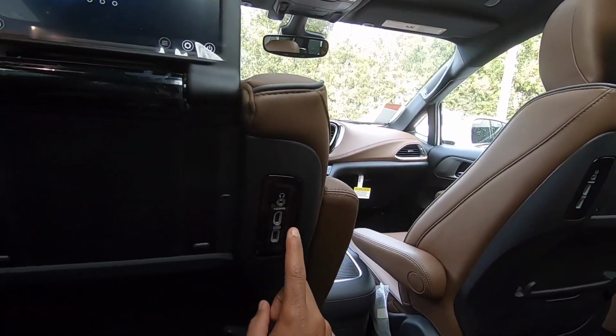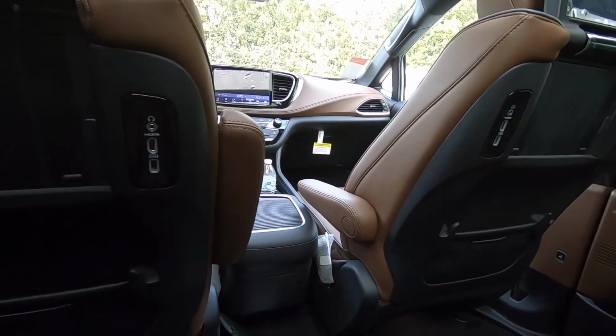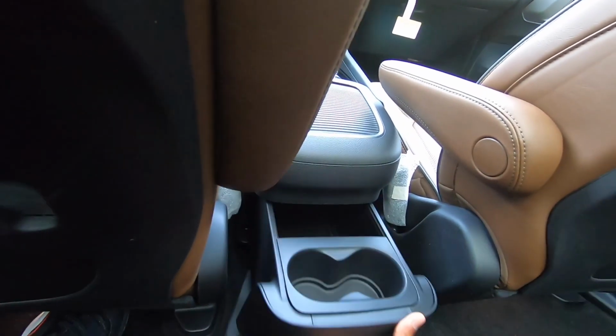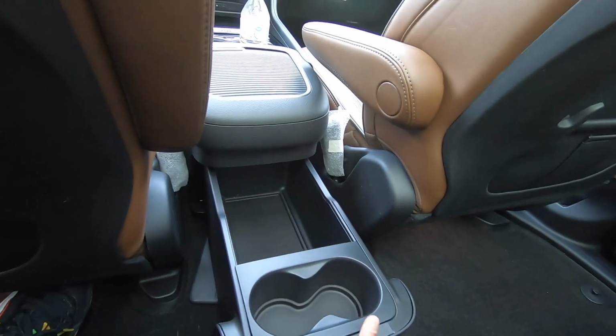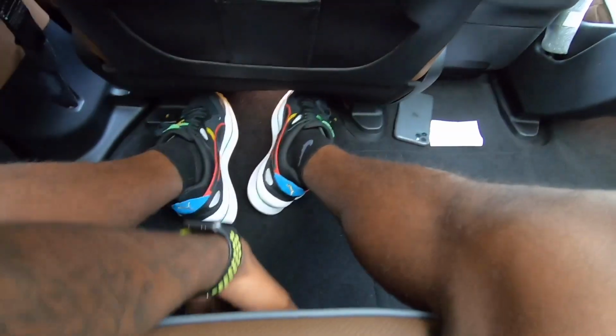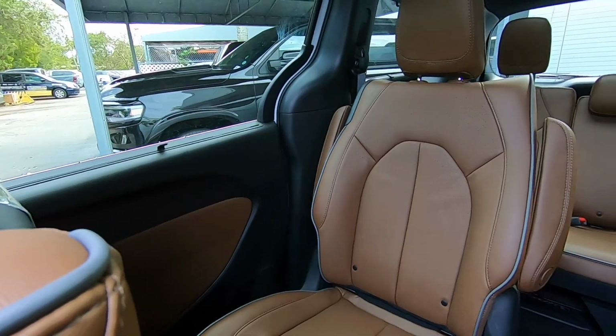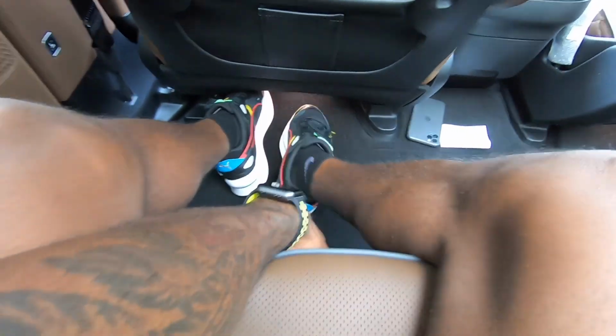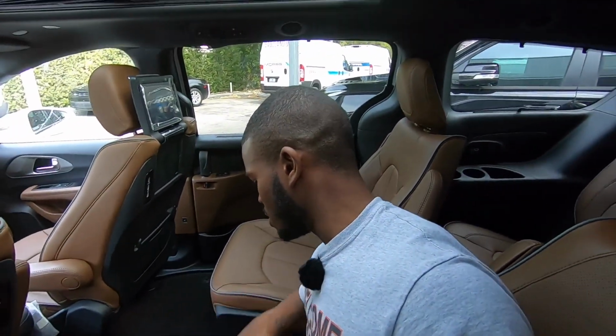There is a headphone jack and HDMI port with a USB port there that Chrysler throws in. There's going to be two map pockets here, a cup holder here in the door. Opening this here, additional storage with two more cup holders. You can also slide the seat forward and back to give the person in the third row more leg room. But the Toyota Sienna, you can slide back an additional 25 inches. But overall, the Pacifica here is not a bad minivan. The floor back here is completely flat, as you guys can see there. I like that they do throw in these armrests here, so you can rest your elbows and whatnot. But let's hop into the third row of the Pacifica.